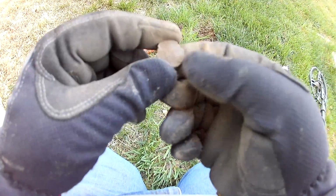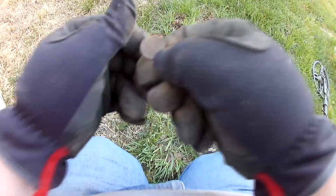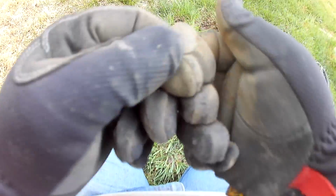Enough of that. Alright, I was taking it on back towards the house and managed to find one more penny. Looks like it might have been hit by a lawnmower a couple times or something. Who knows? It's pretty bad. It looks like a 1995. Alright.